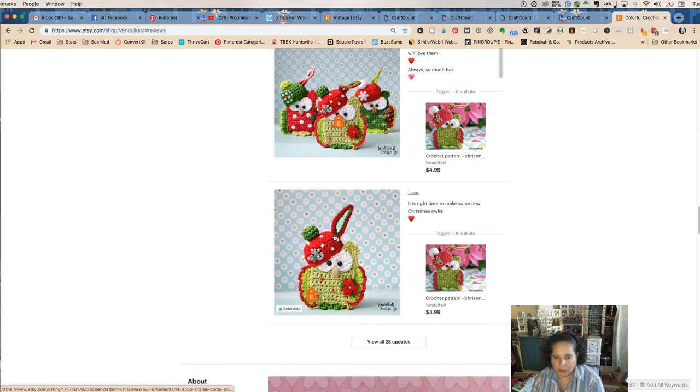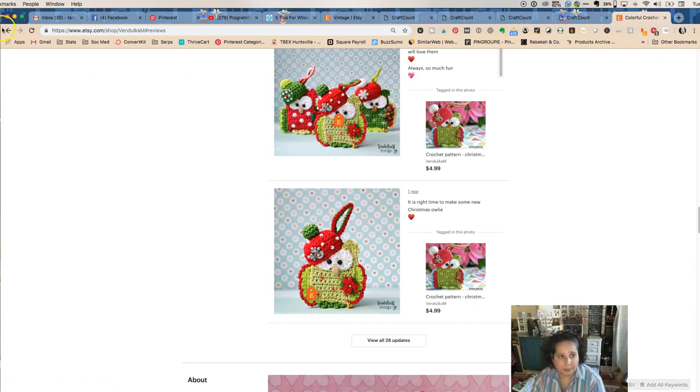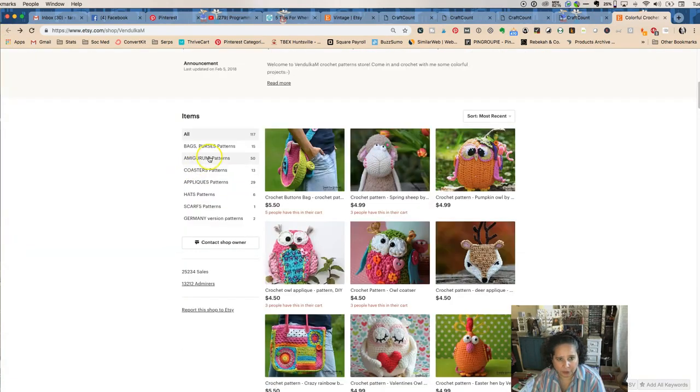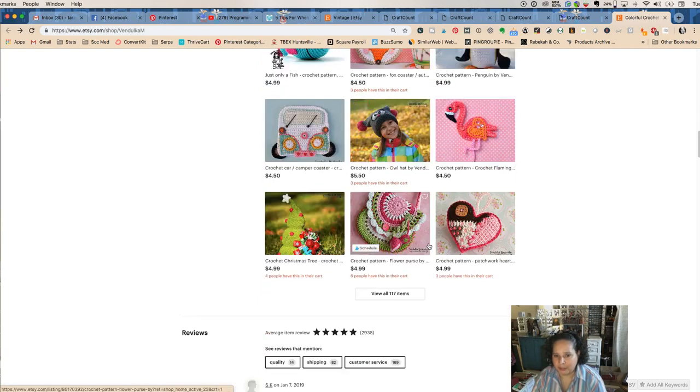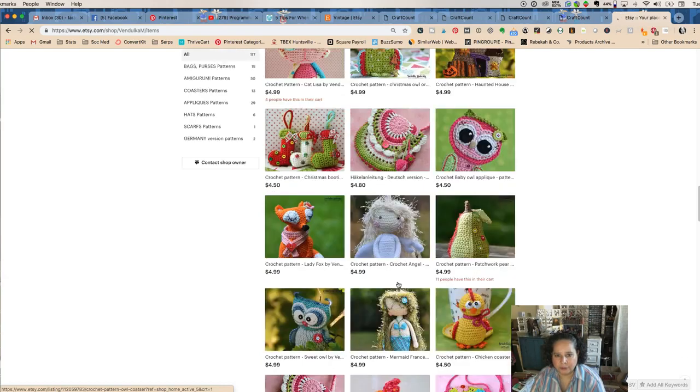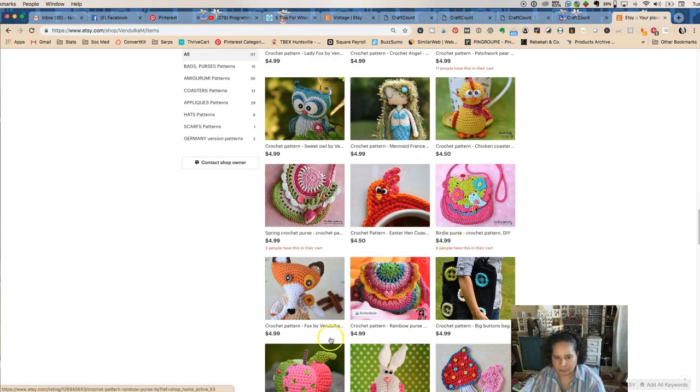She loves them all, crochet patterns. So these are, let's check, these may all be crochet patterns. They're all patterned, so this would not be a good idea for Carrie to mimic if she wants to make real things. But you could find out which crochet patterns they like the most, and this will give you an idea. So say you were going to be doing an ornament, you would know that they probably sell pretty well.